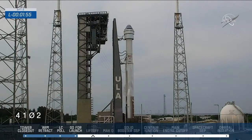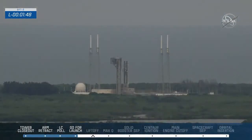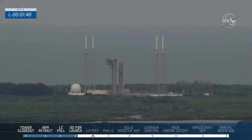Two minutes. 1:59. Vehicle internal. 1:55. Boat sequencer start. Securing Centaur LH2.